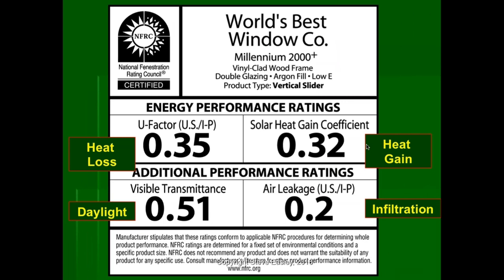You want to look for the U factor, which is basically how well that window performs in the winter months. The lower number is better, of course. So, for example, this window conducts 0.35 BTUs per square foot of glass per degree of temperature difference between indoors and outdoors. So this basically tells us our conduction component of the heat loss or heat gain from our window. The solar heat gain coefficient, in this window here, for example, is simply 0.32, which means that's the percentage of heat from the sun that gets to the glass. So this window would let in about 32% of the sun's energy.